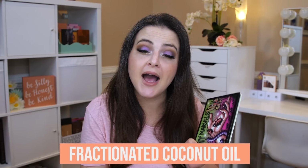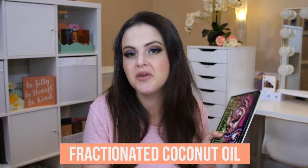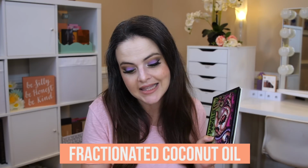Here we go. There is some fractionated coconut oil in this palette, so if you have an allergic reaction to coconut products, you definitely don't want to get this. There is no talc in here, so I know some of you are sensitive to talc, so that's really good. I also know some of you are sensitive to a pigment called bismuth oxychloride. That's not in here either, so yay for that. And that's pretty much it. It's a pretty standard eyeshadow palette formula. There's nothing that really stood out as being unique other than those things.